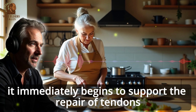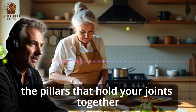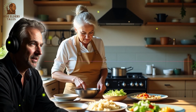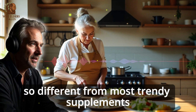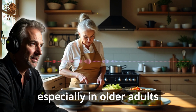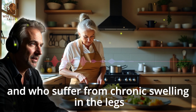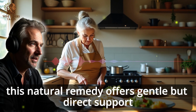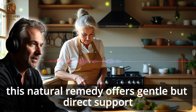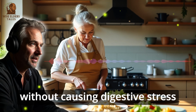It immediately begins to support the repair of tendons, ligaments, and cartilage, the pillars that hold your joints together. What makes gelatin so different from most trendy supplements is how easily the body absorbs it, especially in older adults whose digestion may not be as efficient, and who suffer from chronic swelling in the legs. This natural remedy offers gentle but direct support, reaching the deepest layers of damaged joints without causing digestive stress.